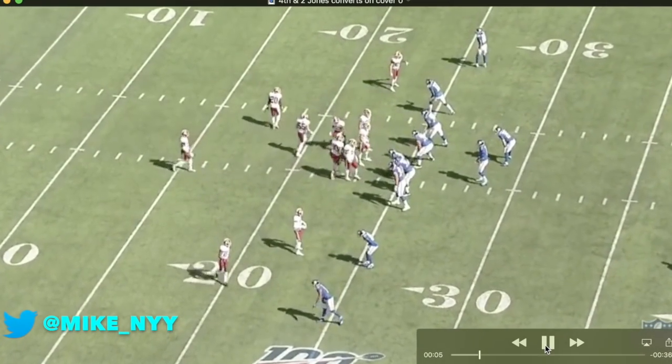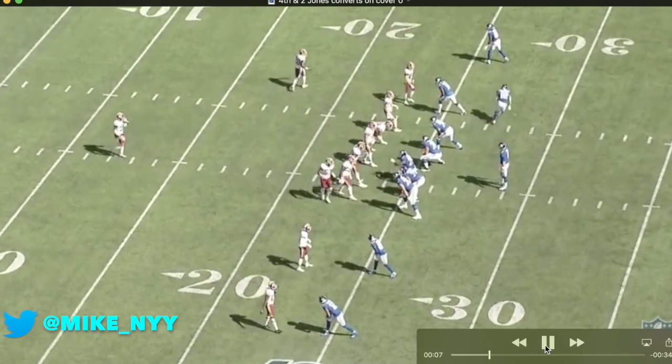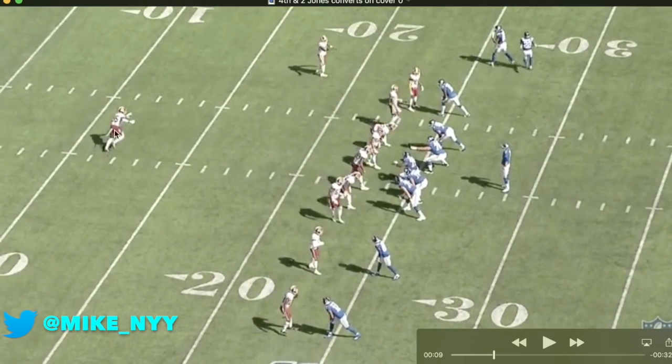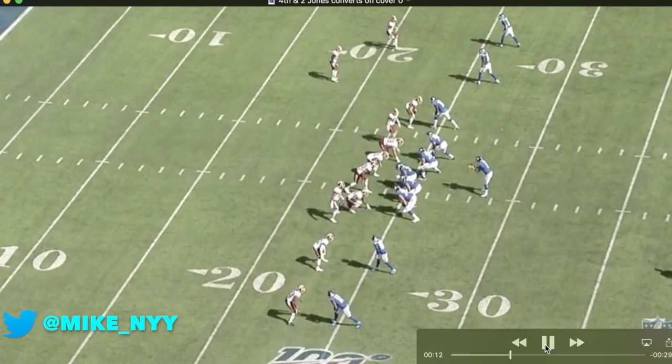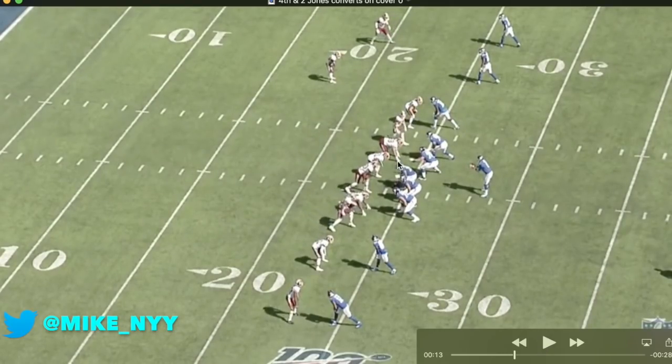Basically, it's man coverage. It's going to be a cover 0 eventually, because the running back Wayne Gallman goes out, and the one safety that's back goes out to cover Wayne Gallman. So basically, there's no safety help on this play, and Daniel Jones realizes that either everyone here is going to blitz him or maybe a few linebackers drop back. What would happen was everyone's going to blitz him.